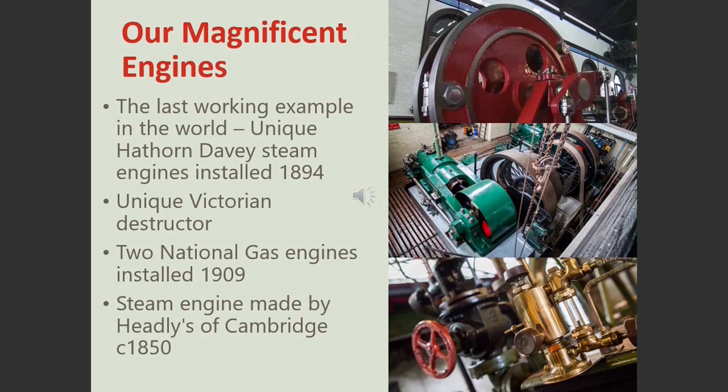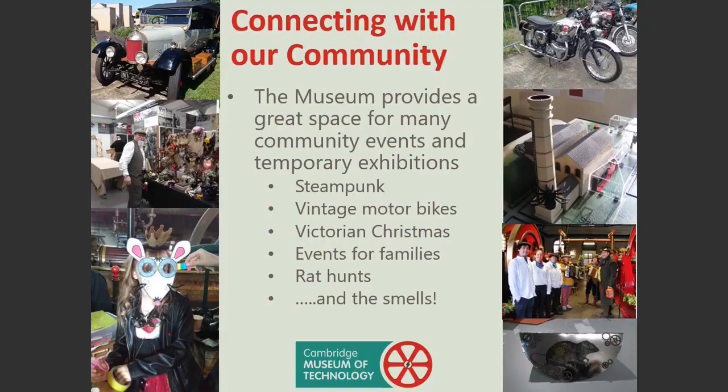Cambridge grew and the station needed more pumping capacity to cope. Two gas engines were added in 1909. In 1937, an electric pump was added. The museum is used for a wide variety of events. We also run a wide range of family fun events, workshops and trails. The trails include seeking hidden rats and identifying various awful smells. Always a great favourite with the children.